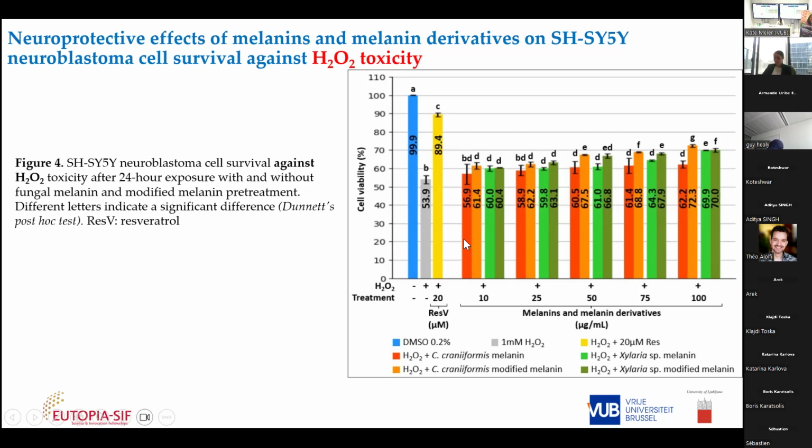So the red color here is the melanin of the Bulgaria or Craniformis. The orange is the modified form of it. The green one here is of Filaria melanin. The olive color here is of the modified melanin of Filaria. And this is at 10 microgram per ml, and this at 20, 50 to 100.